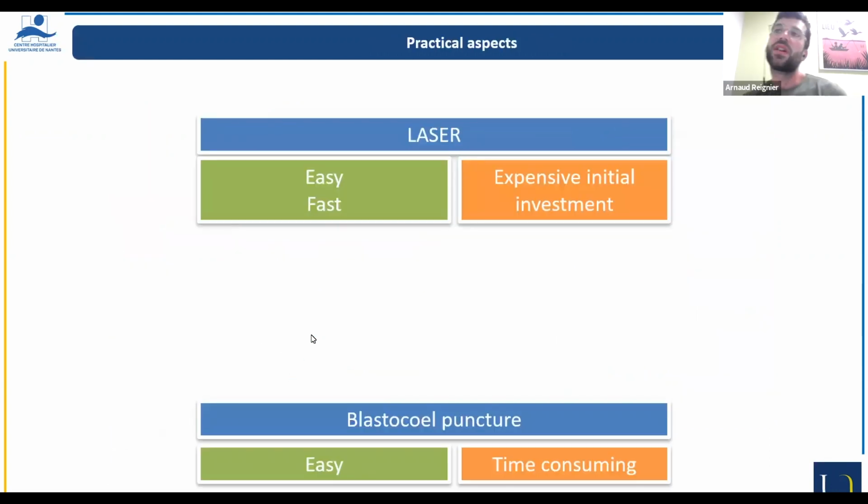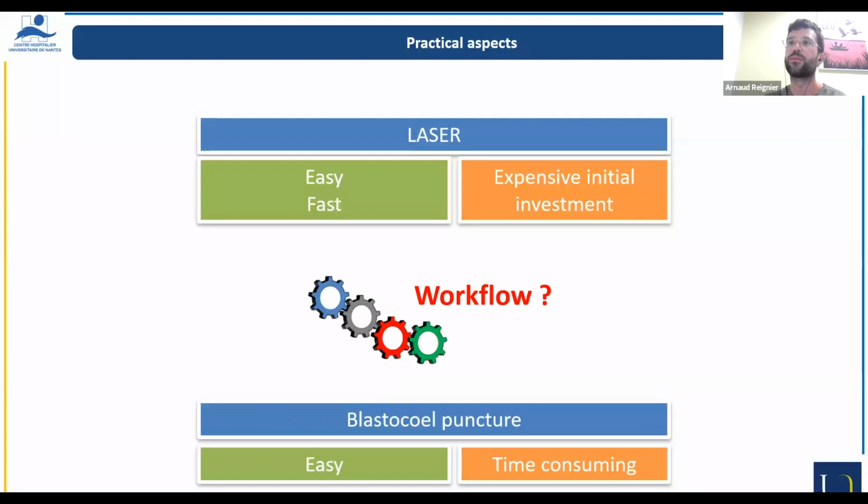So the two most commonly used techniques for collapse are laser pulse or the mechanical bridge performed with a microneedle. The advantage of laser is that it is quite easy to perform and quite fast, but the initial financial investment is quite important. Blastocoel puncture is also relatively easy for people used to practicing ICSI, but it is a little bit more time consuming. The hardest thing with these two techniques is to be able to integrate them in the laboratory workflow, as vitrification is often performed while other people are doing the ICSI, for example, or the embryo biopsy.